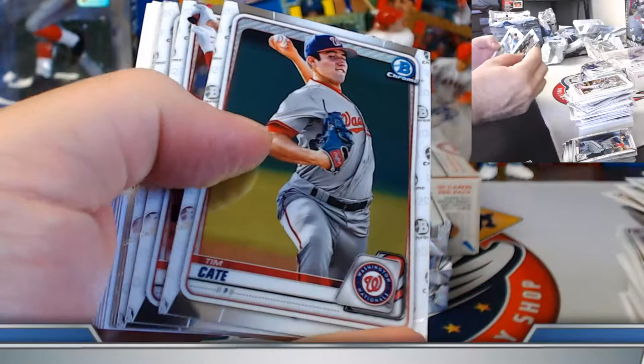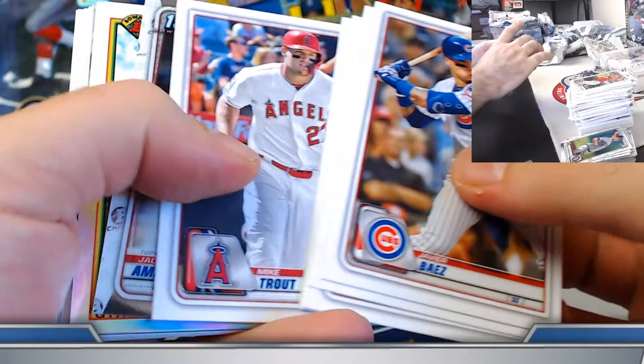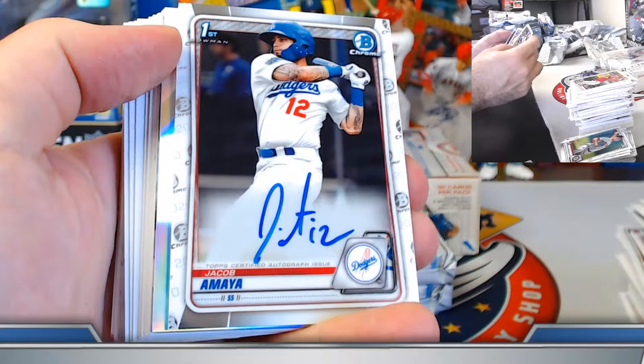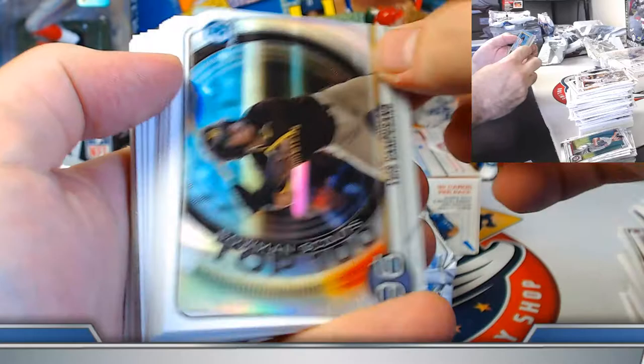Awesome crew. Well, certainly like to live up to it if we can here. Dodgers, Jacob Amaya. Jeremiah, we did get Amaya in the other break for you, so sorry on the repeat there. Joey Bart, top 90 retro prospect, and Capisano, top 100.